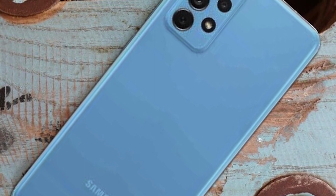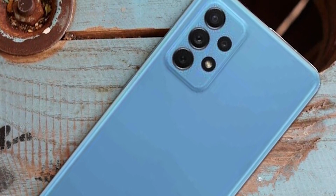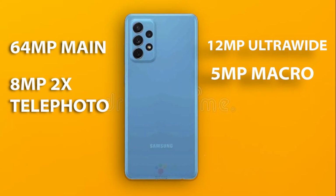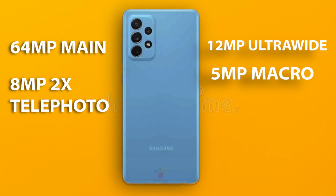It's kind of different than last year, and in that we are going to see a quad camera setup, which is probably different than the Galaxy A52. It's going to come with a 64 megapixel main camera sensor, a 2x telephoto lens with an 8 megapixel sensor, plus an upgraded 12 megapixel ultra wide, and probably a 5 megapixel macro or depth sensing camera.